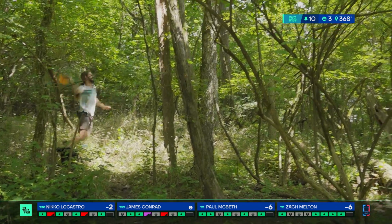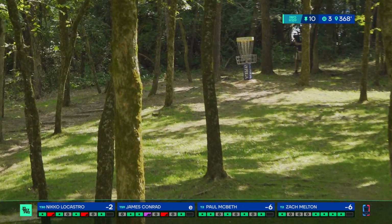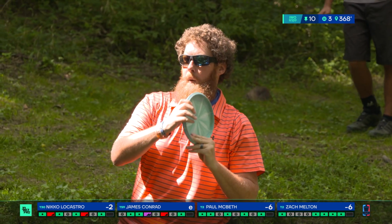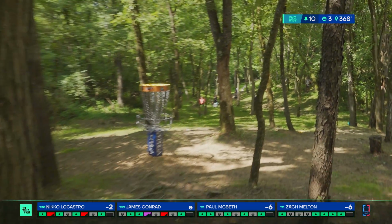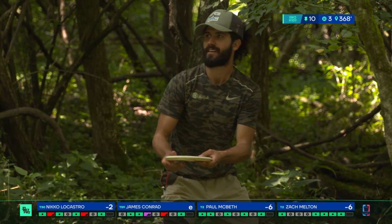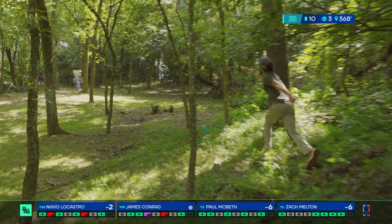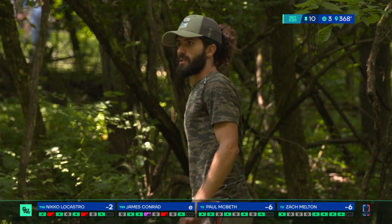And James is throwing another forehand, this time maybe a forehand roller, and this needs a hit tree, and it does. What a great reaction on the green. What a scramble. Zach with a good little approach. Yes. That'll be a tap and par. Stress-free. I just can't even, it's so crazy to think that Nikko almost throws in a second one.